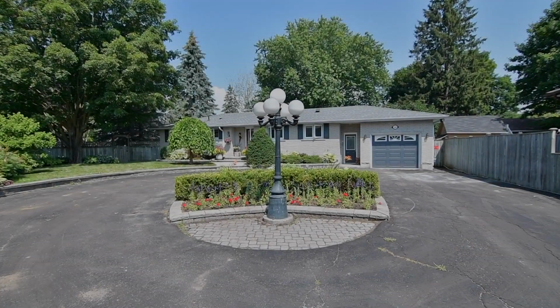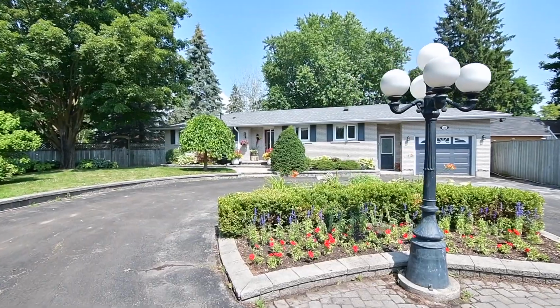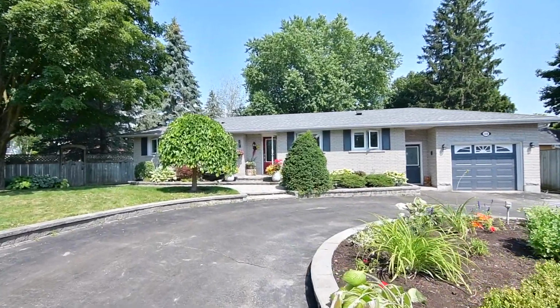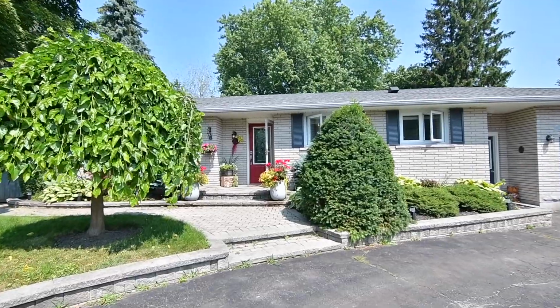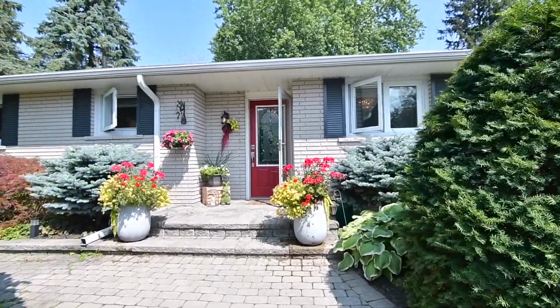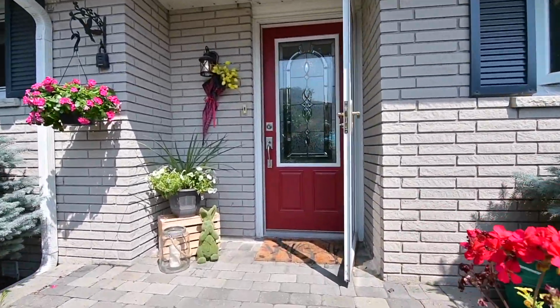Set well back from the street, nestled behind a beautiful raised perennial garden, welcome to 106 Alva Street in historic Port Perry. An amazing brick bungalow situated on a park-like 1/3 of an acre lot, this home showcases a paved circular driveway with lighting, a heated 1.5 car garage, professionally landscaped gardens, and a premium-sized backyard.